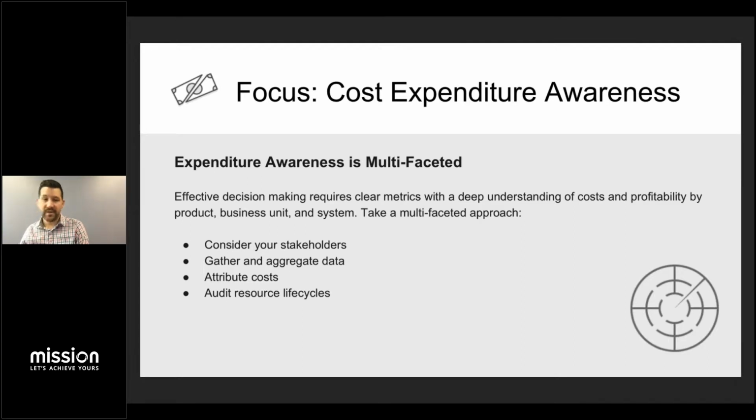And we're going to talk about the next focus area, which is cost expenditure awareness. So effective decision making, you really need good, clear metrics, right? To understand, where is my money going? Where am I spending most of my money for my infrastructure? Where are my costs, right? So there's 4 different steps that they recommend in the white paper. So the first is to consider your stakeholders, then to gather and aggregate data, attribute costs, and audit resource life cycles.